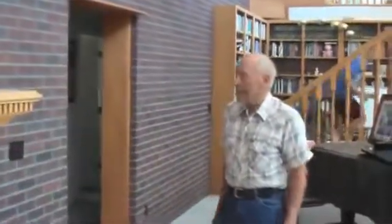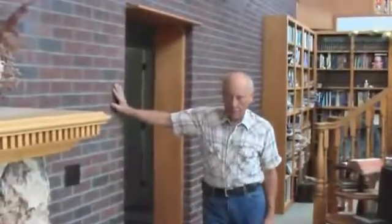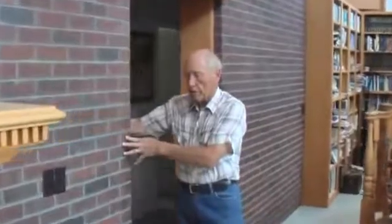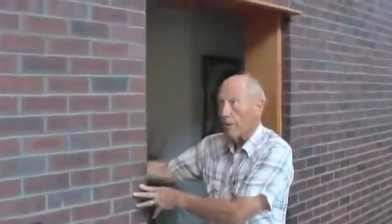Okay, this is my dad, David Allen. He's going to explain the first principle, the Trombe wall. This Trombe wall is solid masonry. It's 1 foot thick, totally filled with concrete and rebar. It's structurally a very important part of the house, but it's what we call our central heating system.